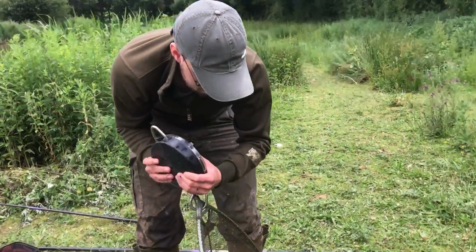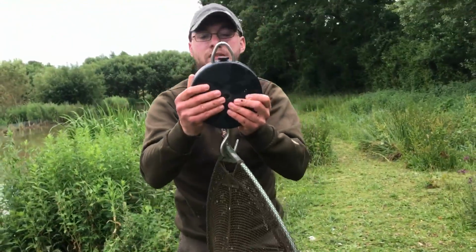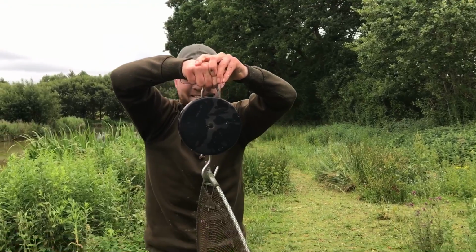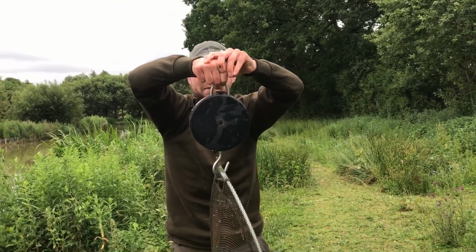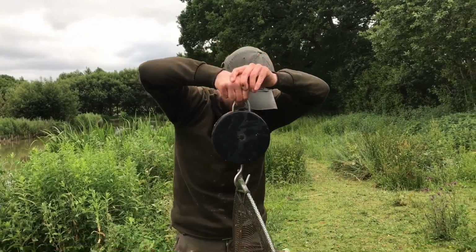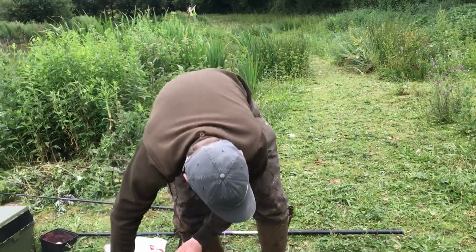So moment of truth time. Chris has just lost about an ounce, so we'll put that back in. Gotta hold it on the top, mate. Hold it on the top. How many pounds is that? 15 and a half. 15.5 pounds. Yeah. Ideal. That's actually pretty good, isn't it?